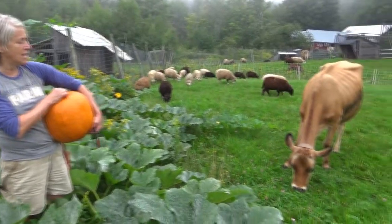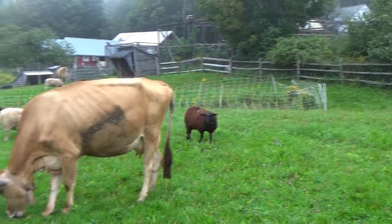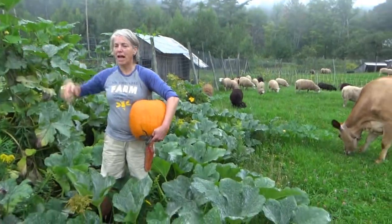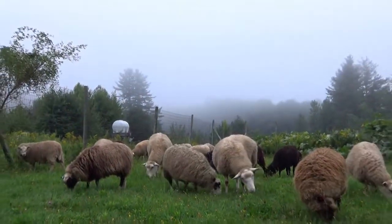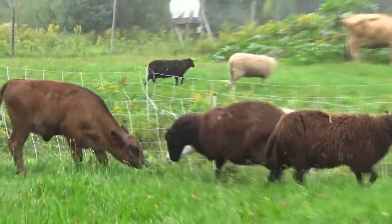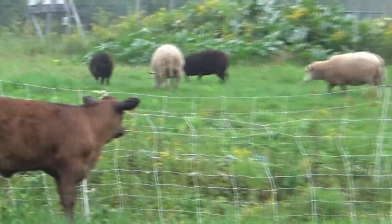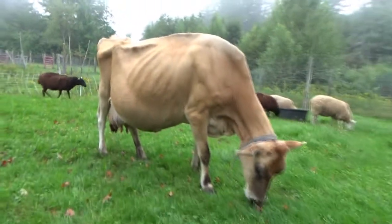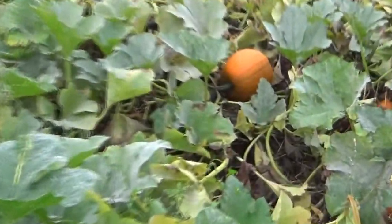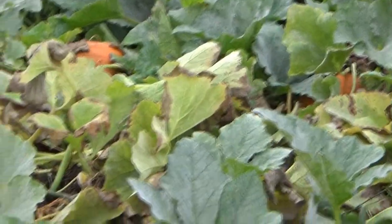So here we see Rosie. As an integrated farm, we have our cows and our sheep right out here today in our pumpkin patch. I'd like to walk now to the other side and we'll look at the pumpkin patch from the back side. So it's a bit easier to see now that we've had some cold nights and the leaves are starting to die back. You can see all the pumpkins.